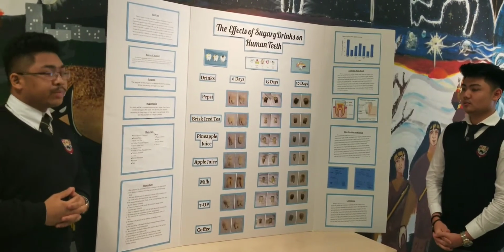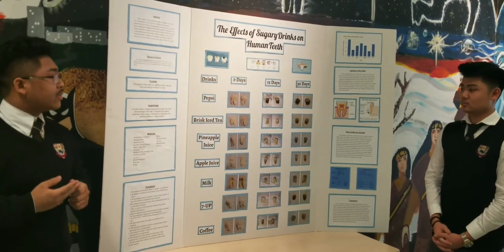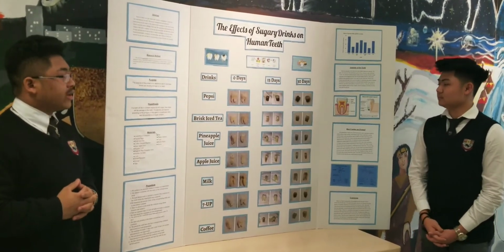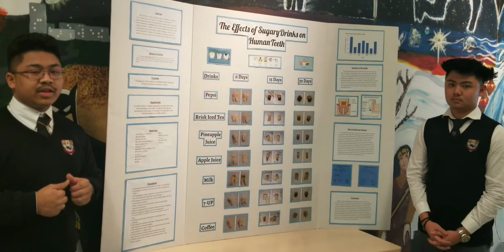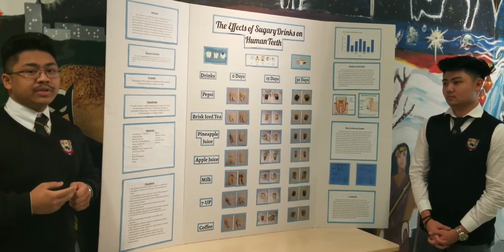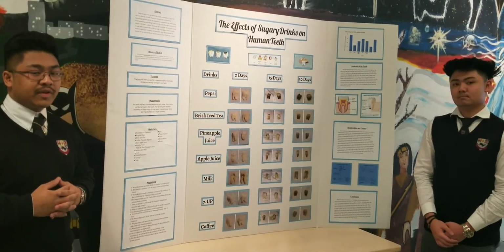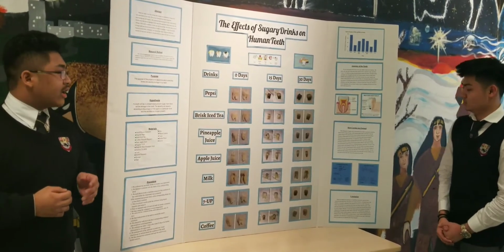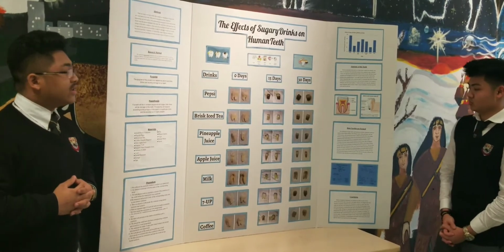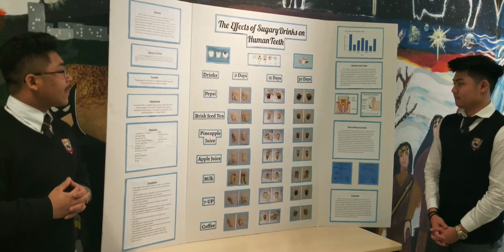The tooth is comprised of 4 main parts: the pulp, dentin, enamel, and cementum. The pulp is the inner part of the tooth, and it contains connective tissues, blood vessels, and nerves. The pulp has 2 parts, the pulp chamber and the root canal. The connective tissues and the blood vessels enter through the root canal and through the pulp chamber. Dentin is a hard yellow substance, and it makes up most of the tooth's area.